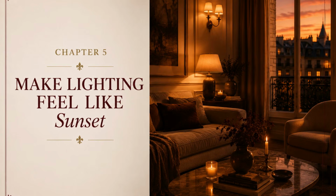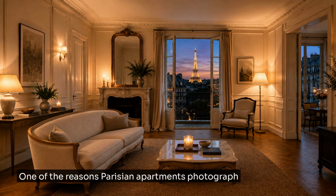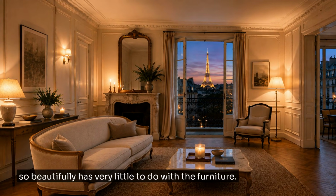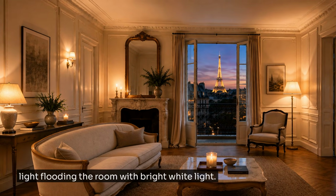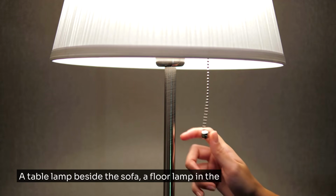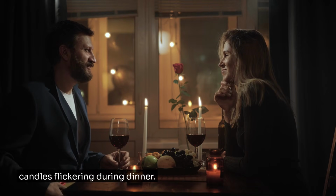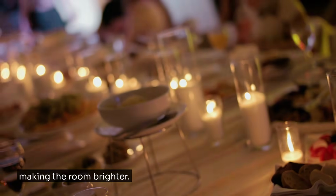5. Make lighting feel like sunset. One of the reasons Parisian apartments photograph so beautifully has very little to do with the furniture. It's the lighting. You almost never see a single ceiling light flooding the room with bright white light. Instead, the room glows from multiple smaller sources. A table lamp beside the sofa, a floor lamp in the reading corner, a small lamp on a console, maybe even candles flickering during dinner. The lighting creates atmosphere instead of simply making the room brighter.